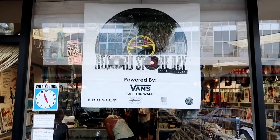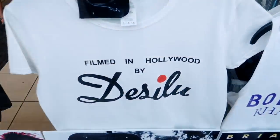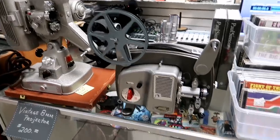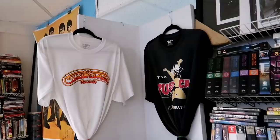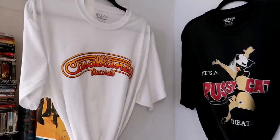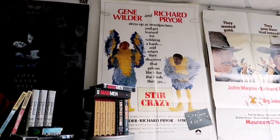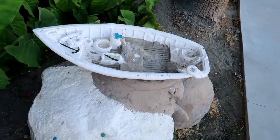I just walked past this amazing record store, and look at this shirt they have in the window. And that's their record shop shirt. Whoa. Some incredible shirts you can buy here. I want them all. Sorry, Elvis, I would have liked to have gotten that Desilu shirt, but I really wanted it in black, not white. And then just in the middle of nowhere, for no reason, is this guy.